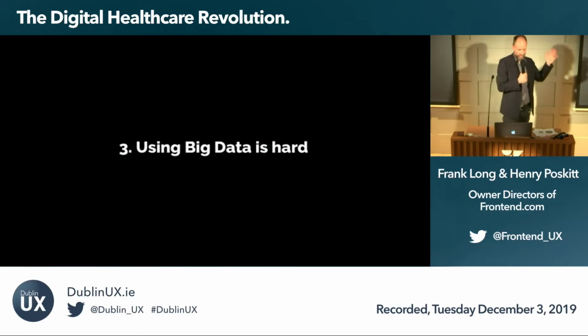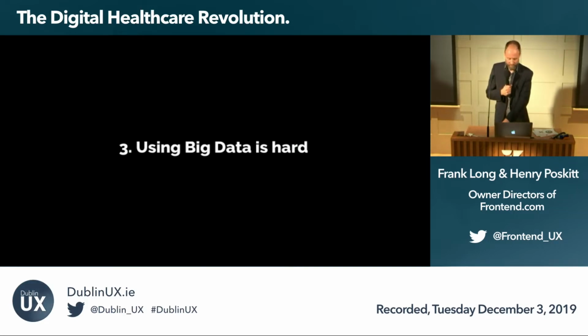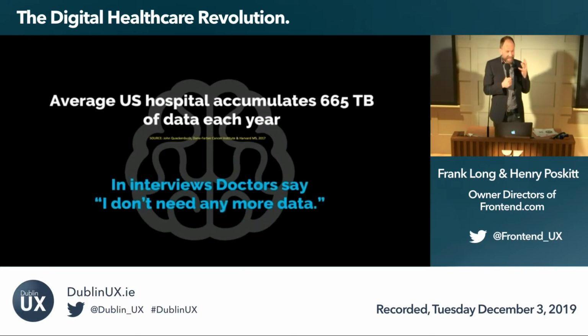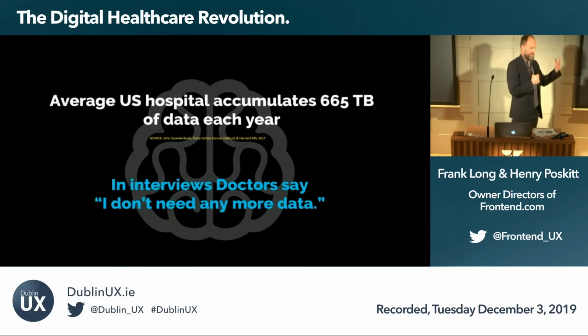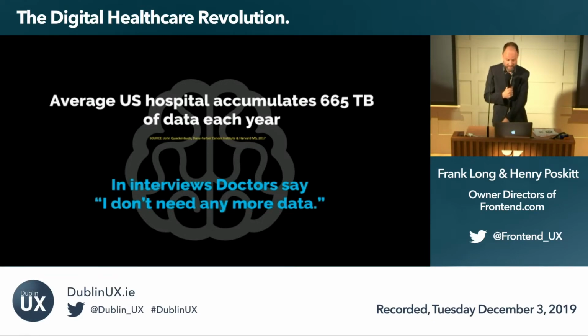Big data. I mean, any data. Using data is really, really hard in healthcare. The big thing that people don't realize is that they already have a hell of a lot of data. This is a stat from Forbes: it's like 665 terabytes per year in the average US hospital. The doctors personally, and in academic things, say, we don't need any more data. We can't use the data that we have. We can't use it to make decisions.